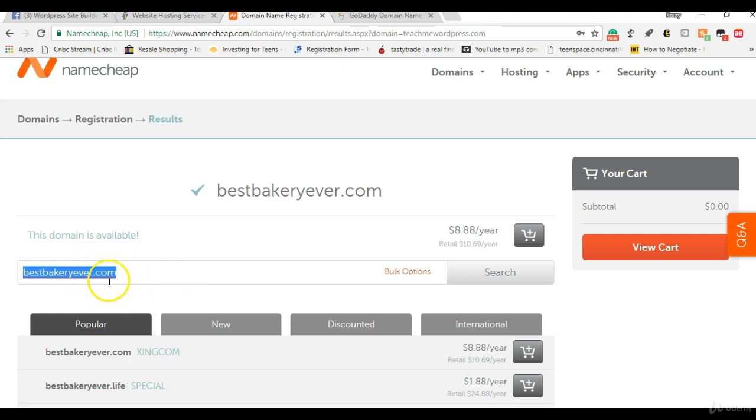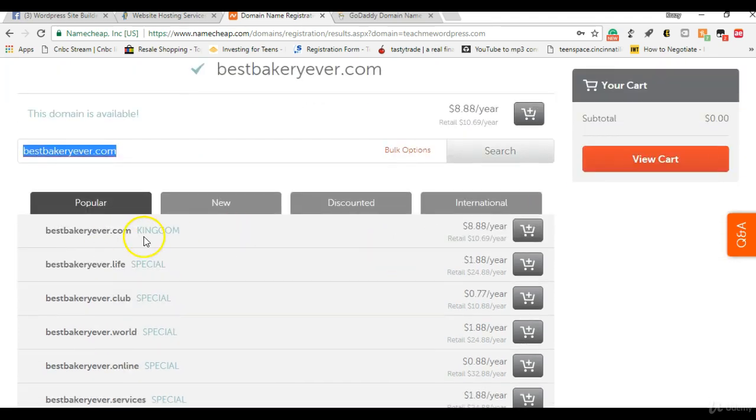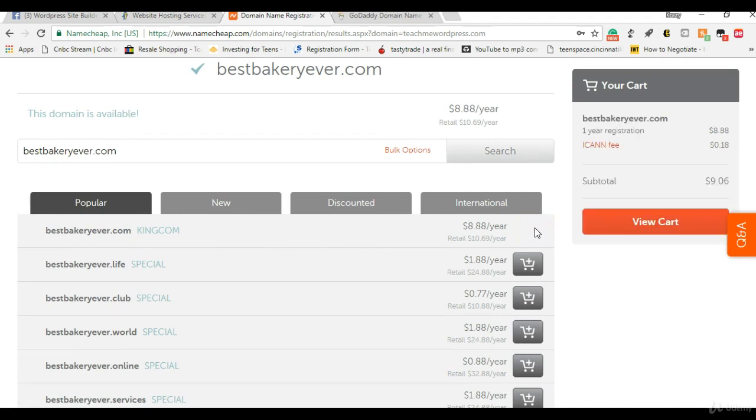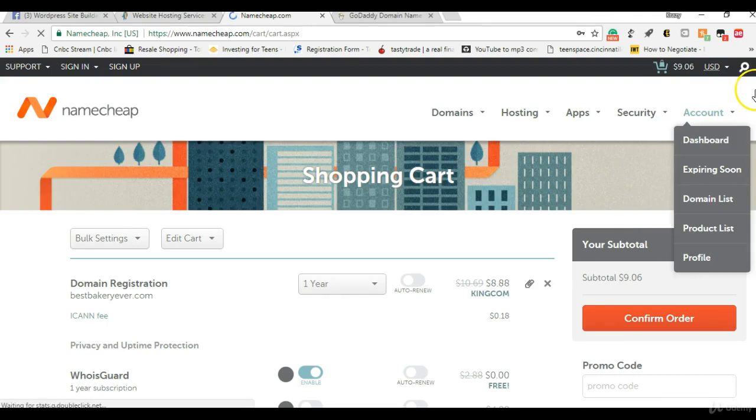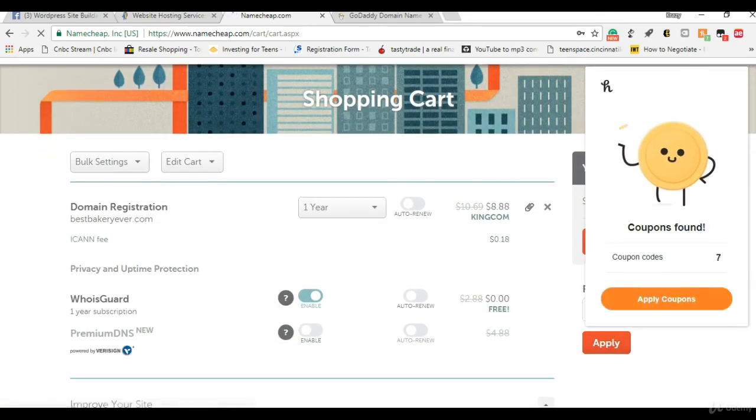Now you can see right here, bestbakeryever.com is available. So I would add to cart, and then we're going to go to view cart. I'm actually not going to purchase this domain because I don't want it. I already have other domains I'm going to use, but I just want to walk you through the process of getting a domain. So once you add to cart, I'm just going to go over this real quick.